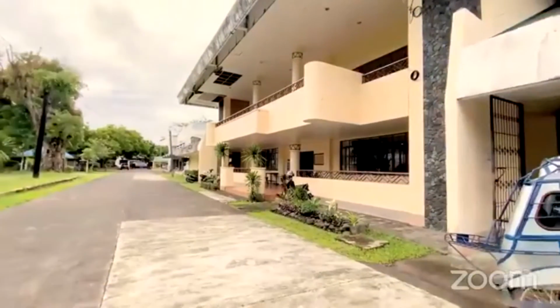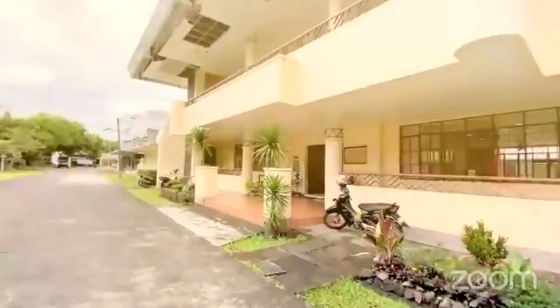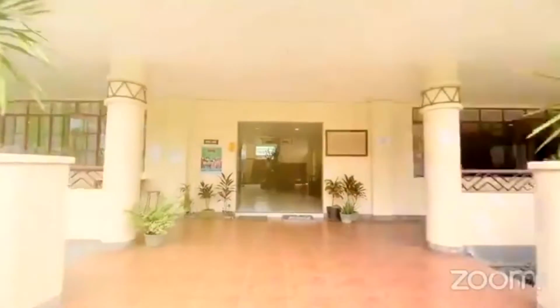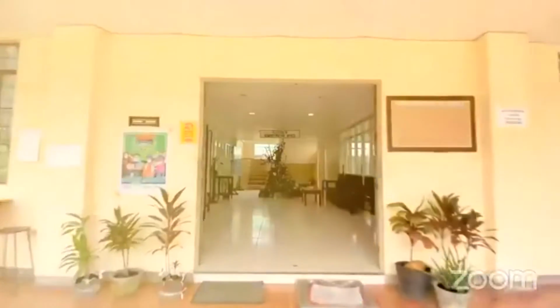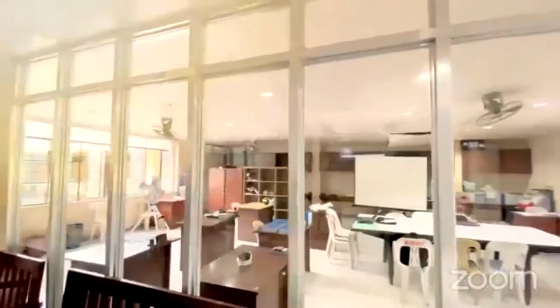Part of the building, especially the drafting rooms, is already half a century old or probably older. The two-story structure in the middle was added sometime in 2011. This is where you will find the faculty room of the department and an activity center on the second floor.